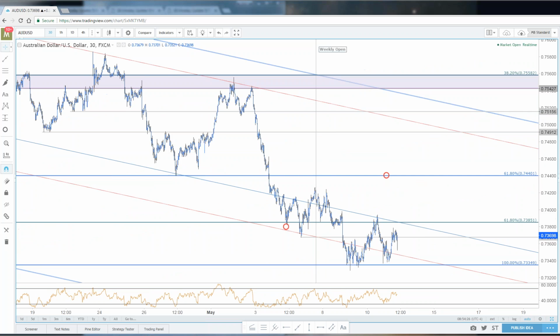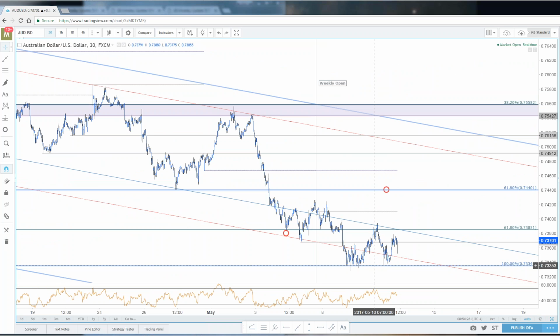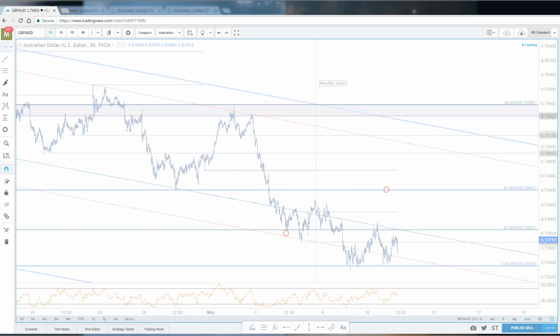The Aus, I do think, could make a little bit of a bounce. We're sitting at that 100% extension that we talked about Tuesday still, or was that Monday? Or Wednesday rather? Either way, it's the same level, 73.35, and we'll come back to Aussie in a moment. So Aussie could see some upside, which is why I think pound Aus could see some downside, but I don't want to get too aggressive on it.